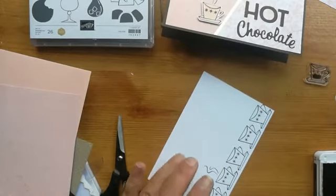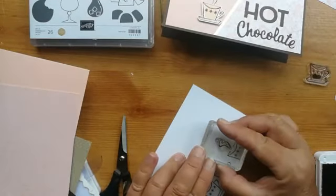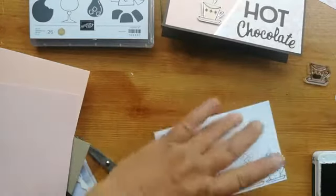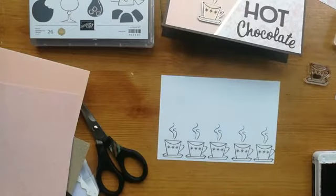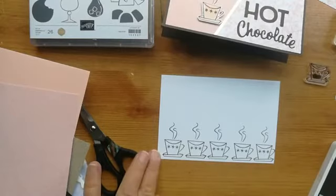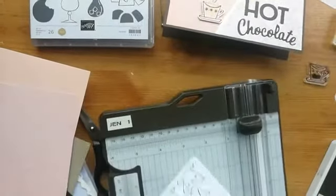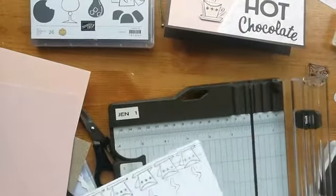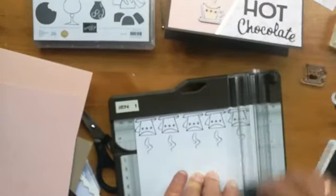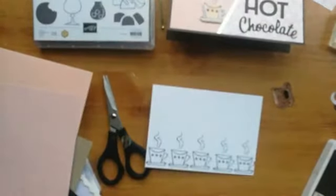Nice thing about doing the inside is that if it's somebody you struggle to send a letter or a card to, you reduce the space available for your message. However, if you need lots of space, just do one cup in the corner. Just going to trim this edge very slightly so it's even either side. There we go.